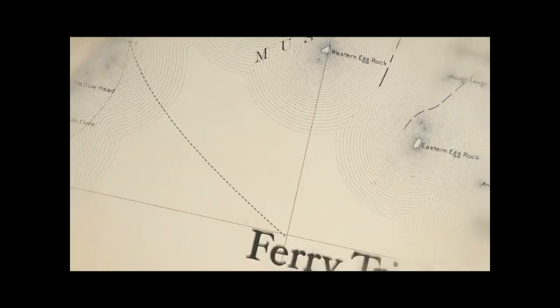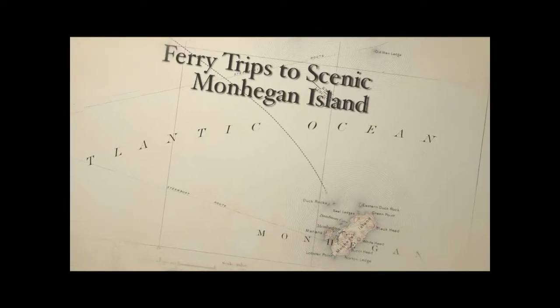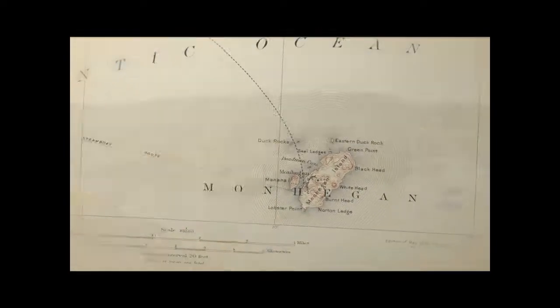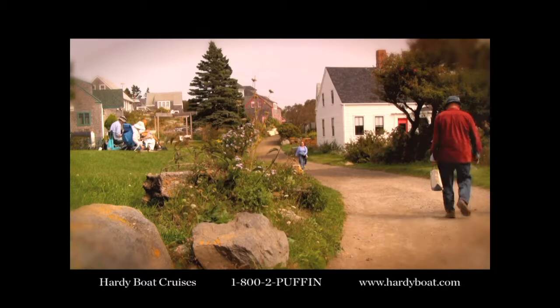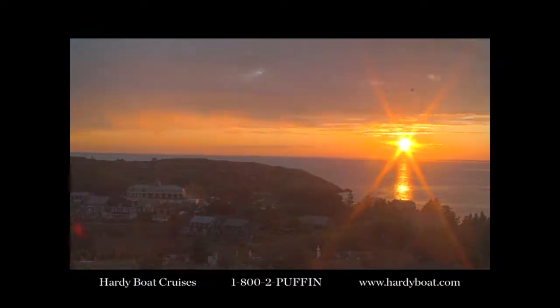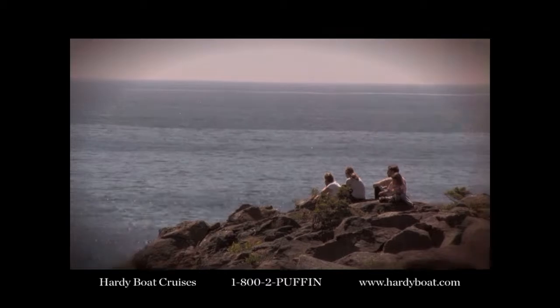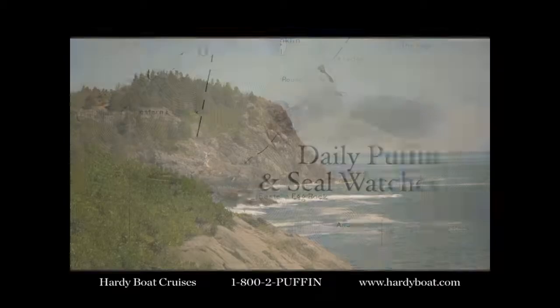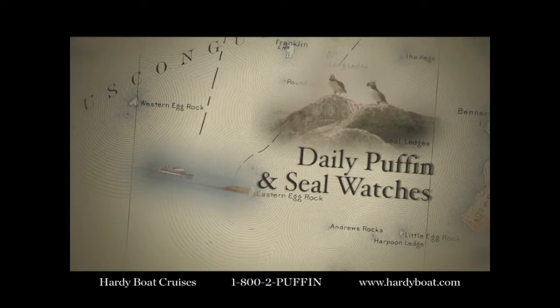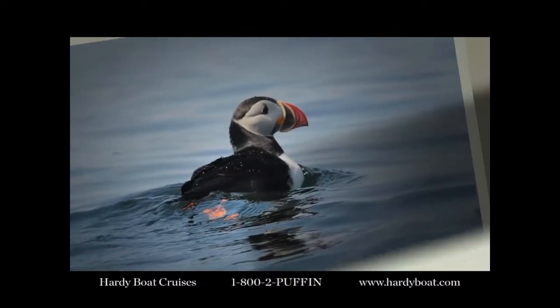So here we are in Muskongus Bay. There's about 60 islands in this bay. At about 1 o'clock, we have Monhegan Island as a well-established fishing community. Also has an artist colony. Coming up to Eastern Egg Rock, small island, only about 7 acres. It's about 5 miles away.